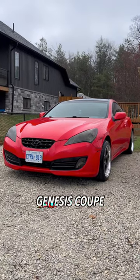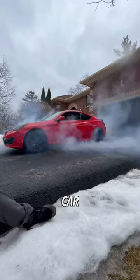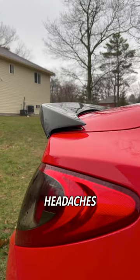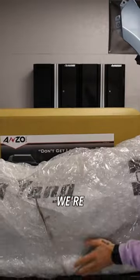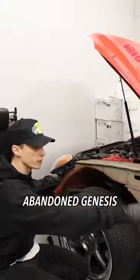The abandoned Genesis coupe is intimidating me. I'm not gonna lie, we have made a ton of progress so far on this car, but sitting in the driveway, all I can see are cracked bumpers, damaged fenders, broken pieces, and just headaches that we have to deal with on this car. And so this week, we got a ton of new parts, a couple not so new parts. We're gonna jump in head first to visually begin the transformation of this abandoned Genesis coupe.